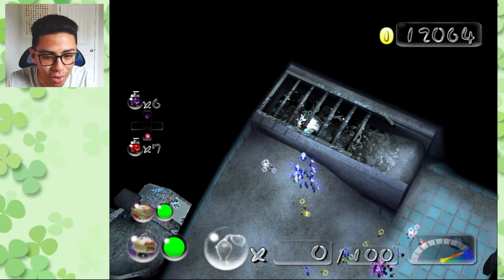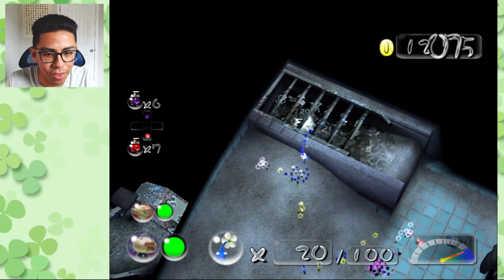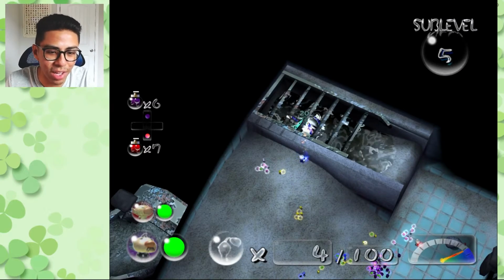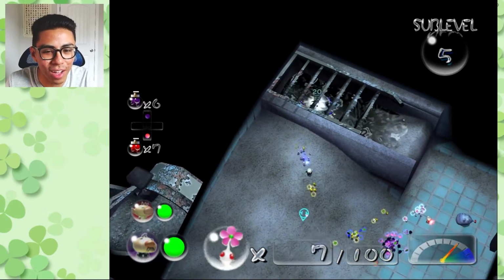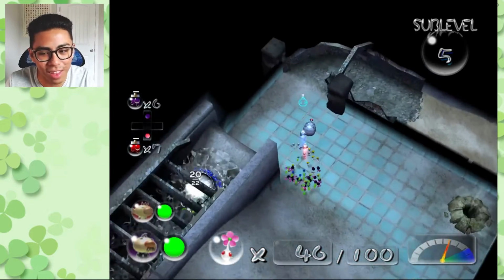I need 20, okay. Alright, that should be enough. Just throw all of it in there. Let's go. I wasted so much time just doing that. I just saw my yellow Pikmin right there, and I got scared that I could have thrown it in there by accident, and I guarantee you that would have been to death. Guarantee it.